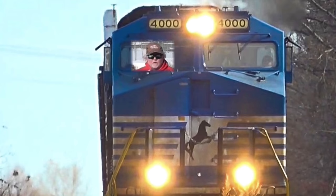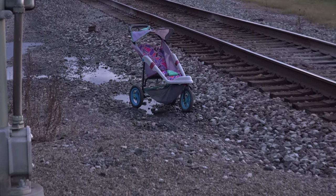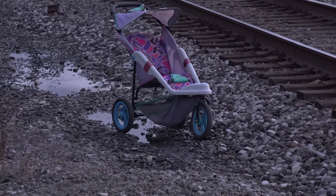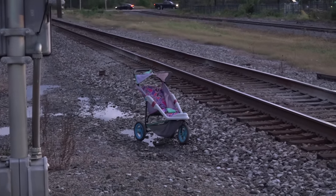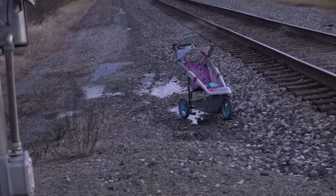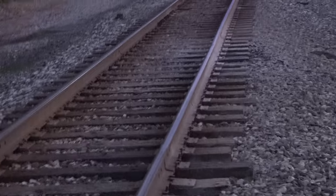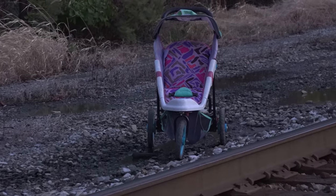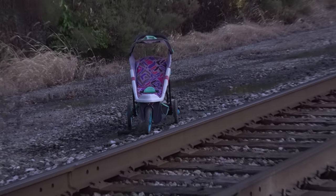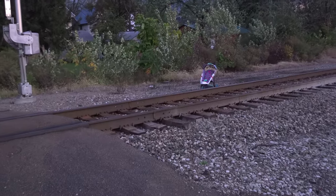So we're going to go ahead and get some train videos right now. Well, this is a new one. I've seen a lot of things in my years of rail fanning, but I've never seen a baby stroller next to the railroad tracks. From far away, it looks like it was on the tracks. I hear a horn, but I think that's a CSX going by. It's starting to get dark out. I'll have to come by tomorrow and see if I can catch an NS going by in this area.